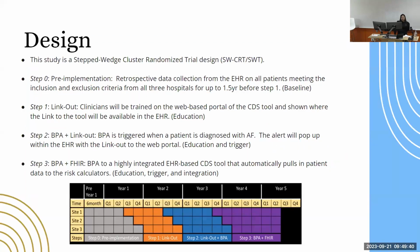The study is designed as a step-wedge cluster randomized trial design. And we have step 0 to 3, with step 0 being our pre-implementation method, in which retrospective data will be collected from the EHR on all patients meeting our inclusion and exclusion criteria from 3 hospitals for up to a year and a half before step 1. Step 1 is our link out, in which clinicians will be trained on the web-based portal of the CDS tool, and the link to the tool will be provided in the EHR, or electronic health records.